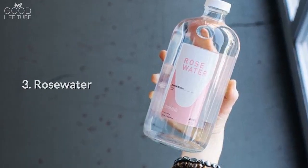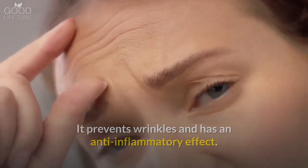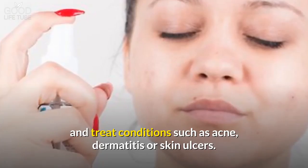3. Rose water. It helps eliminate scars, burns, and blemishes. It prevents wrinkles and has an anti-inflammatory effect. Rose water helps reduce the redness of the skin and treat conditions such as acne, dermatitis, or skin ulcers.